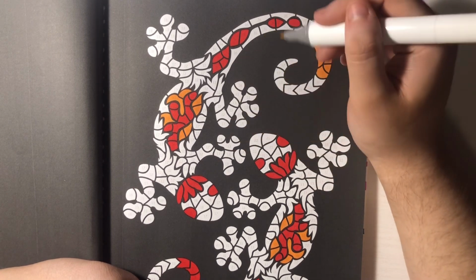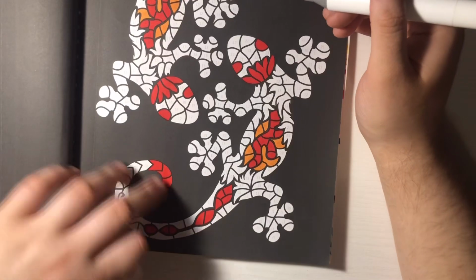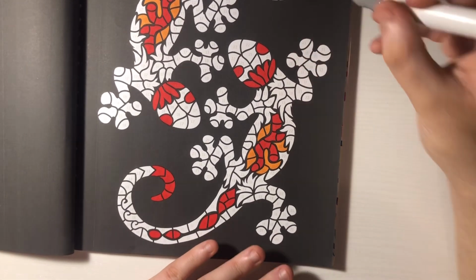Is there no just yellow on there? This one's got yellow.